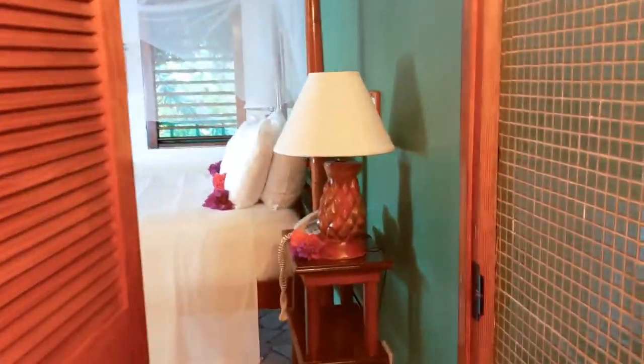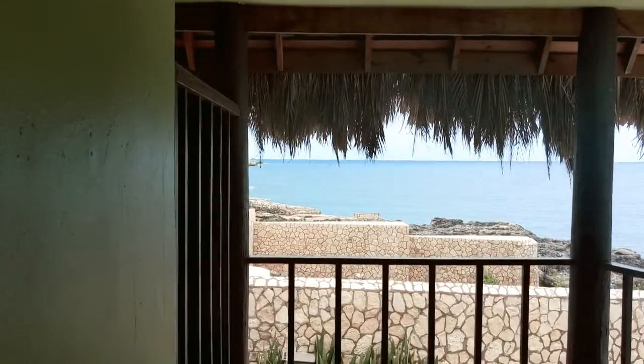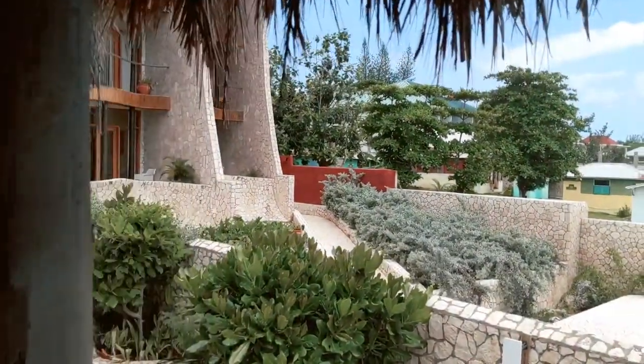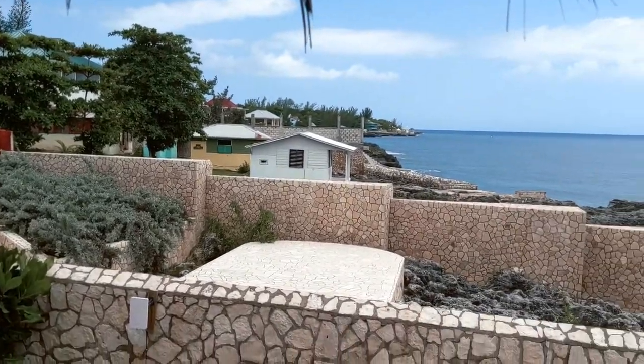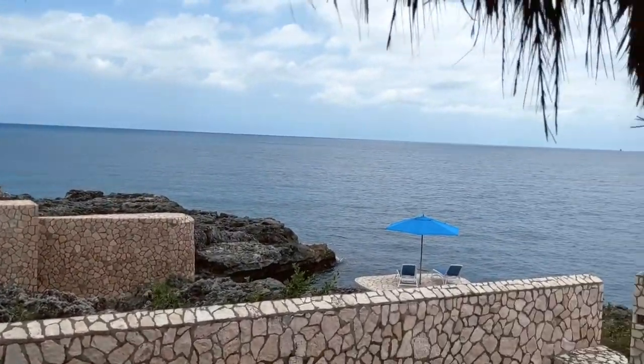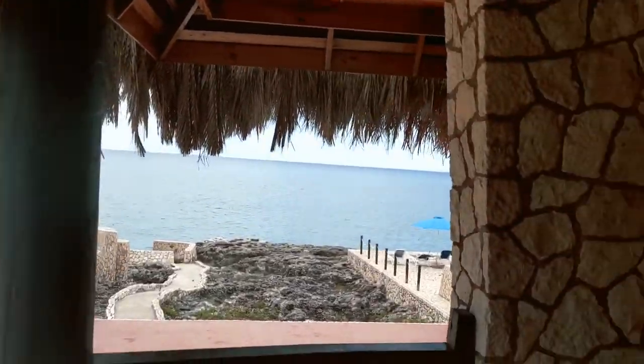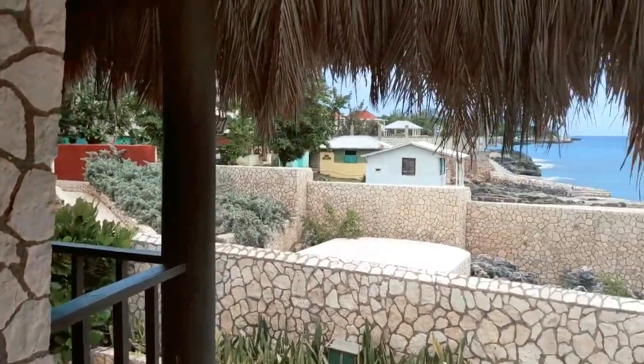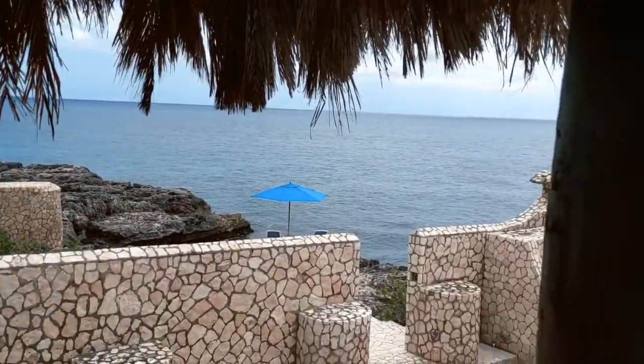And that's our balcony over there. So I'll show you that. Look at that, guys. Again, that's the shower area. And this is some of the grounds. All of this is our terrace. Yeah, that's where I was. And this is the second part. It's a wraparound terrace.